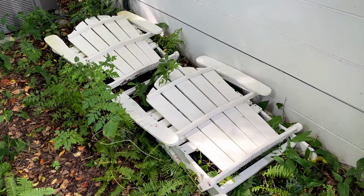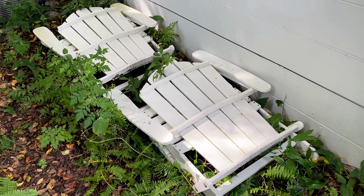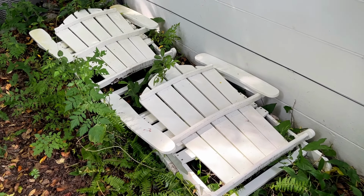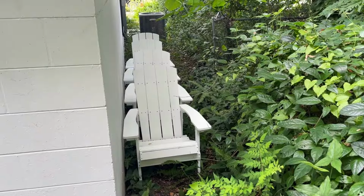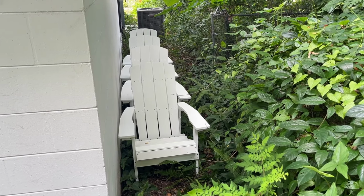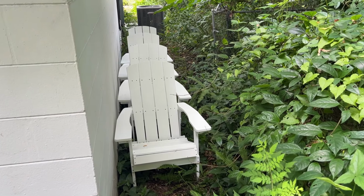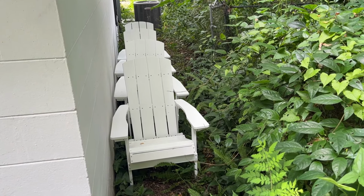All done, my Adirondack chairs are all set. The ones from my front yard fold, which is really nice. It makes it really easy to lay them on the ground here next to my house. And then the ones from my back fire pit area don't fold, so I just line them up against the house. This side yard is on the east side of my house, so these chairs should be protected from the strongest wind gusts.